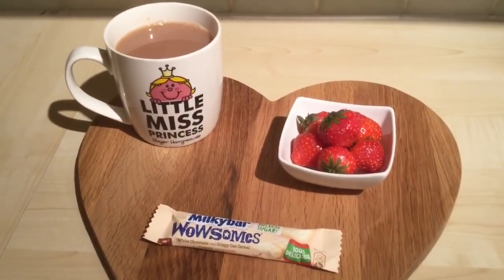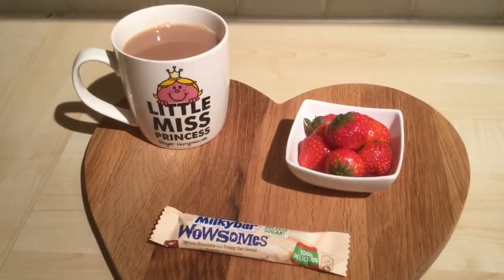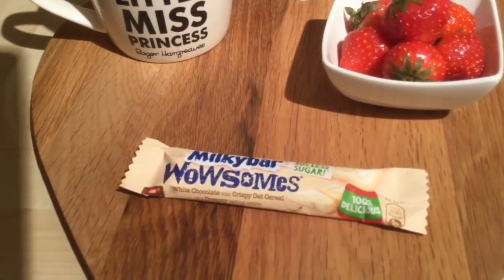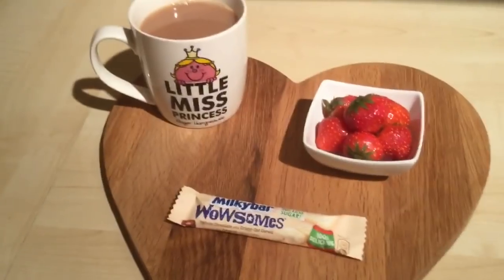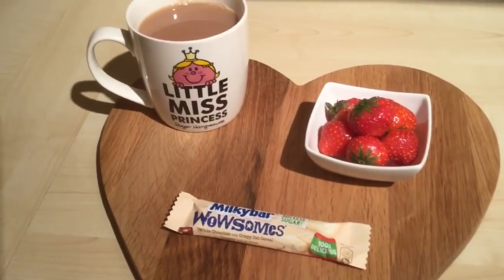So it's 8:15 and this is what I'm having for supper. I've just got a cup of tea with skim milk out of my healthy A allowance. I've got a couple of strawberries for speed, and then I've got a 4.5 sin, I think, Milky Bar Wowsums bar, which is like a white chocolate and kind of oaty bar thing. So I'm finishing today on 12.5 sins.